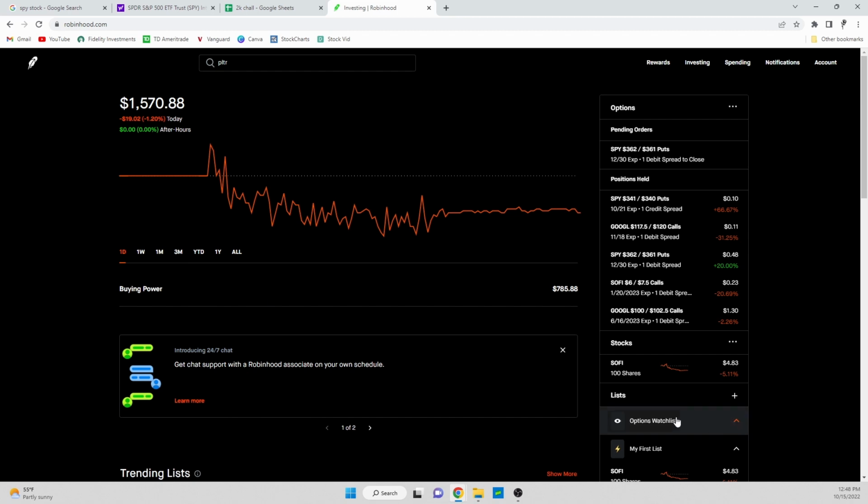But if maybe we get out of this SoFi trade this next week and Palantir is still in an interesting spot, maybe we'll start trading the wheel on Palantir.